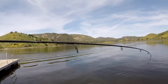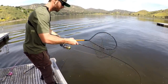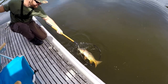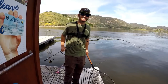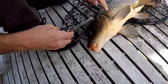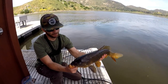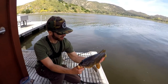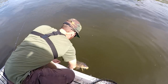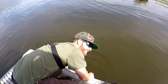Watch out, watch out, watch out. See how talented you are. Can you multitask? Got him. Yeah. Small gold trebles have been the key today. Nice, healthy looking 5-6 pound carp right there. Put up a great fight. Get this guy back. The release on these guys isn't all that special. It was a pretty graceful release. That's good. Gotta release them like a bass, huh?